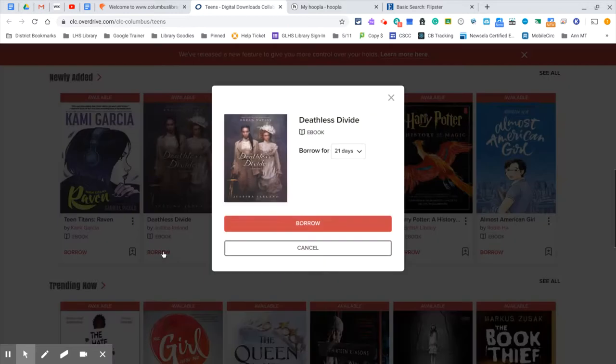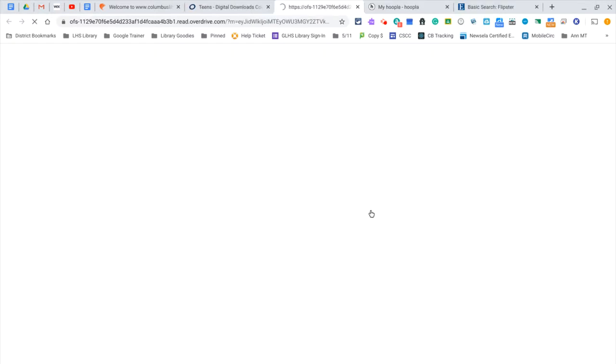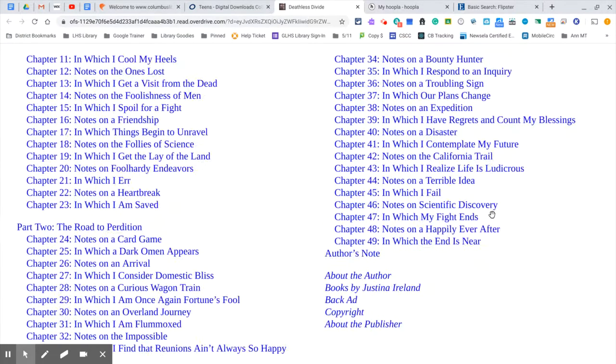We'll hit borrow. When you do that, it's going to ask you how long you'd like to borrow the book for. You can borrow it for 7, 14, or 21 days. For now, I'm just going to say 7 because I'm going to be doing some reading this weekend and hit borrow. Now, I have two choices. If you have a Kindle, I can go ahead and hit read now with Kindle and it will send it to my tablet or my phone if I'm using the Kindle app on my phone, or I can just click read now in browser. It will open it up on your device that you're using and you can just read it straight from the screen, which is awesome. So as you just click through, you can read the book.